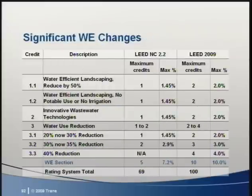All right, next let's talk about the significant changes to the water efficiency credits. We can see the credit reweighting has also affected the water efficiency category. The overall category point total has doubled from 5 to 10 points. Both credits 1.1 and 1.2 deal with water efficient landscaping, where credit 1.1 is reduced water consumption for landscaping by 50% compared to a baseline, and 1.2 is no potable water use for irrigation or landscaping. Credit 2 addresses innovative wastewater technologies. All three of these credits doubled in value from 1 to 2 points.